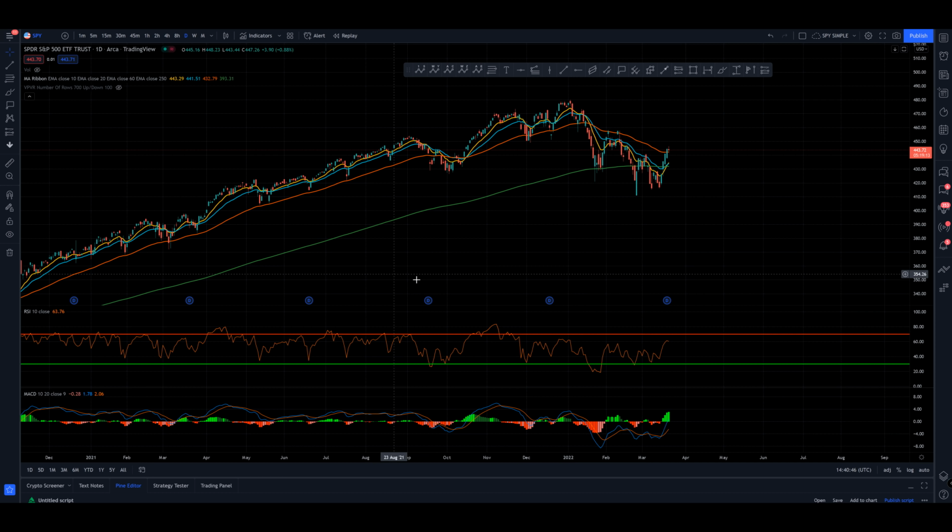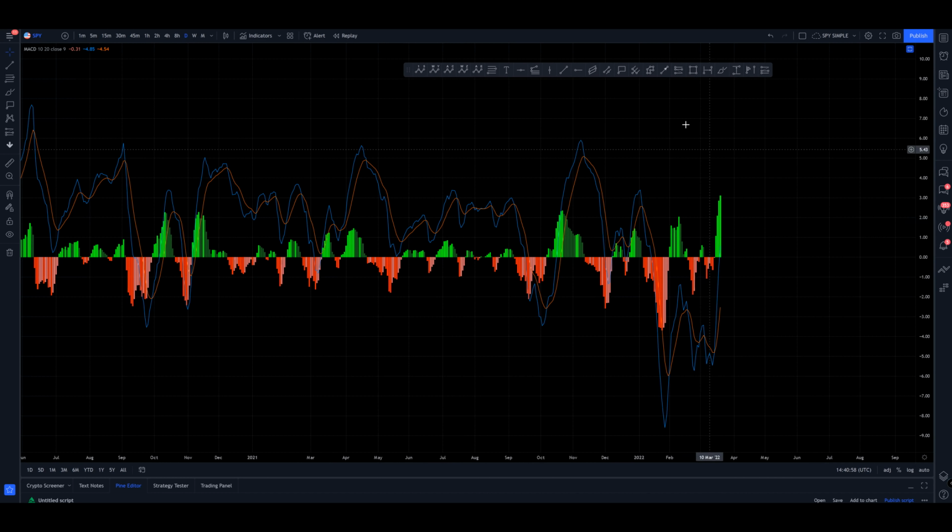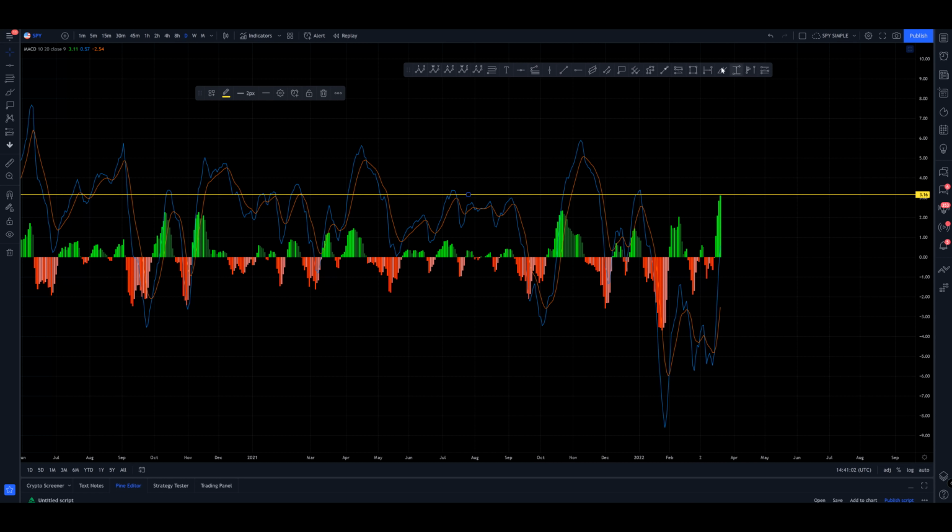One thing I want to point out which supports the idea that this was the first real significant breakdown of a new trend higher is the histogram on the MACD. So let me show you what I'm talking about here. Let's put a horizontal line across the peak of the histogram now. So here's the histogram. Really powerful move off of the low here. Right. It could be topping out before we go lower. It could only just be getting started.